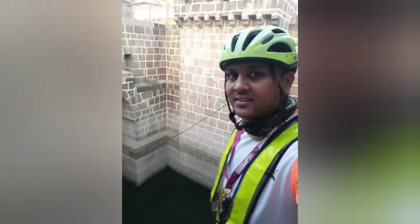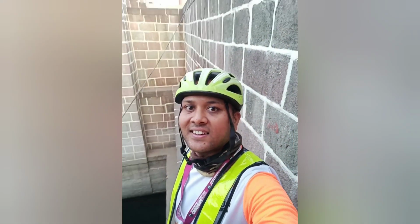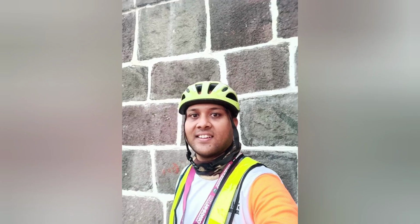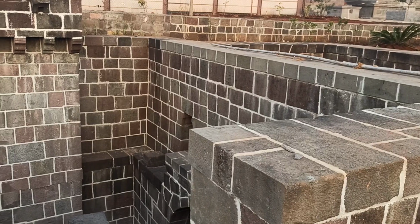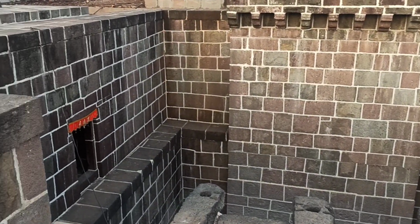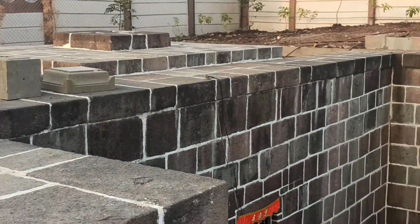I would suggest that whenever someone goes to visit this, it is really deep and narrow, so mind your step here. The architecture is very good, and you don't get to see such monuments. The water reservoir across, and I don't think our generation is going to build any sturdy structures like these.